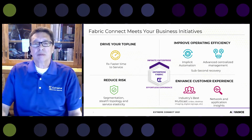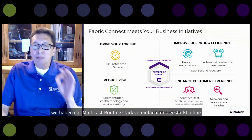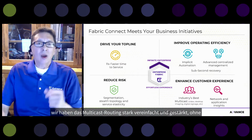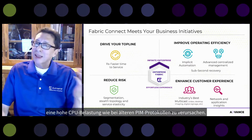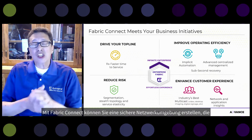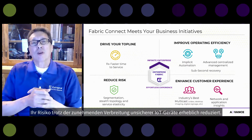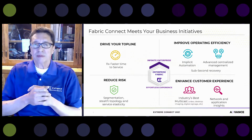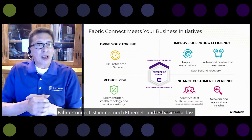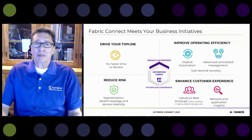We didn't touch much today on multicast, but we've greatly simplified and bolstered multicast routing without causing a heavy CPU burden like legacy PIM protocols. Fabric Connect helps create a secure networking environment that reduces your risk greatly, even with the proliferation of unsecure IoT devices. Fabric Connect is still Ethernet and IP based, so integration into existing networks is not a problem.